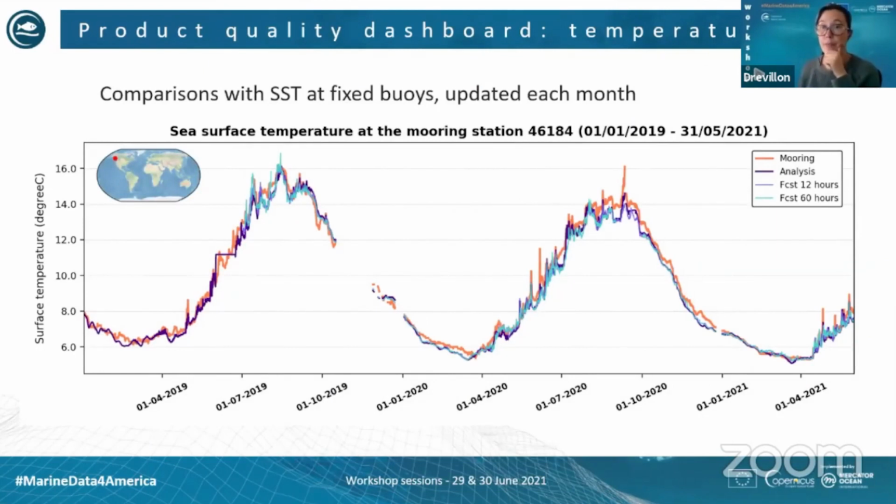Now you can also have access to recent quality indicators from the CMEMS website. There is a product quality dashboard that you can find in the user corner or in the access data part of the website. On this platform, you will be able to visualize moorings, SST moorings, for instance. Here, this is a time series in the Northern Pacific. The orange time series is the observation, which we can compare with the analysis in purple, and also 2 different forecast lead times at 12-hour and 60-hour. And you can see that there's a good agreement even at high frequency with the SST mooring.